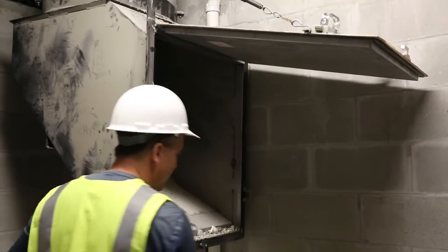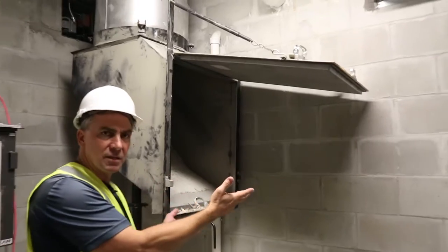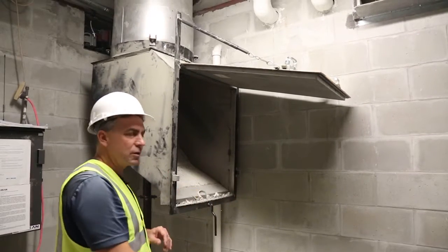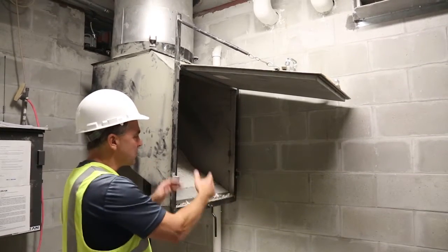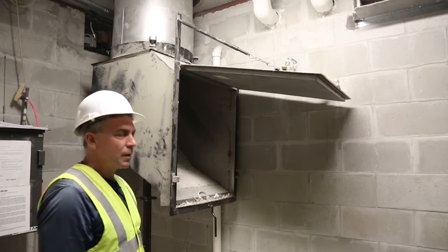Once this is all cleaned up and lubricated, it'll close, which we do under our maintenance program. We keep this stuff working correctly, and it'll close on its own in the event of a fire, and this way the fire can't go up the linen chute.